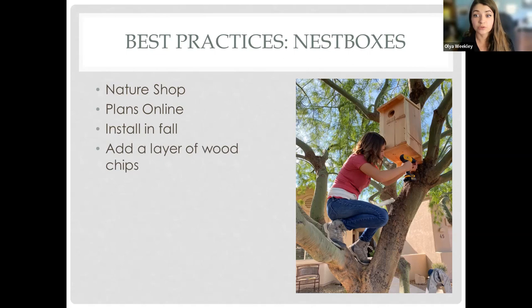If you'd like to build your own nest box, we do offer plans online. Our website is currently under construction, so if you just email me for now, I'll be able to send you a plan.